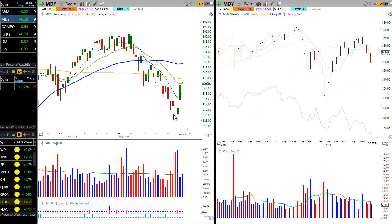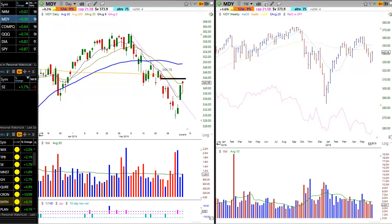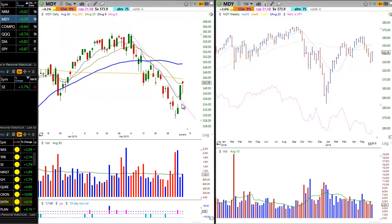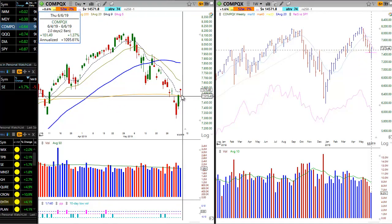So MDY, this could be a day 1 reversal, but I'm just going to go with this gap up as day 1. Day 2, day 3, above the downtrend line, reclaim the 9 or 10 day MA here. So far looking pretty good. I do like the fact that it's had a few gaps off the lows to separate itself rather quickly from the lows. NASDAQ Composite is just day 2 here.